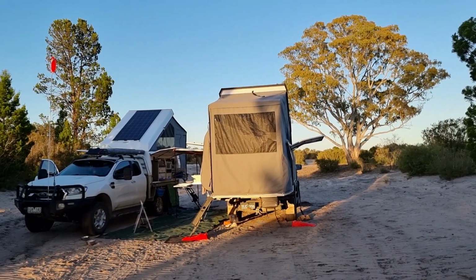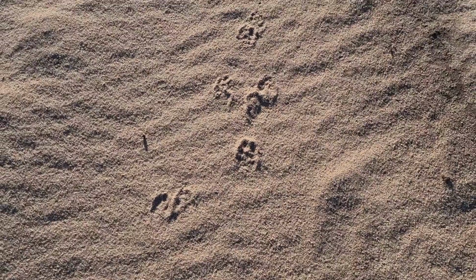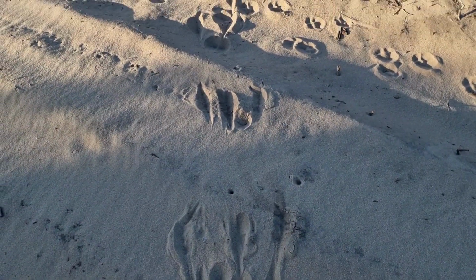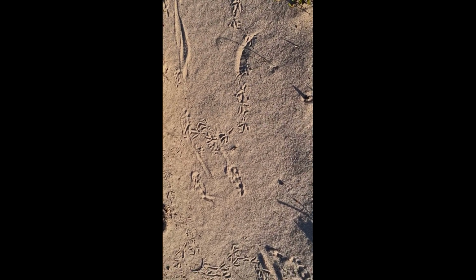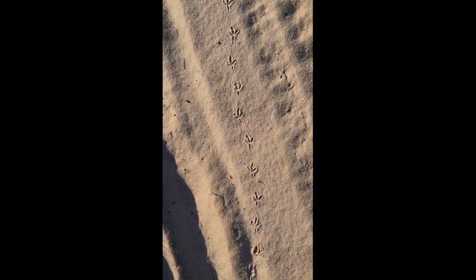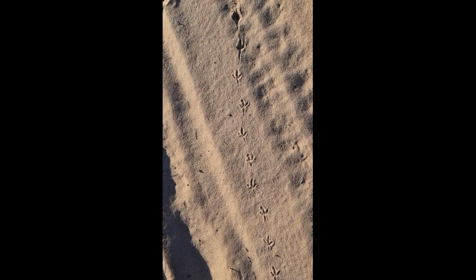Lovely early morning, all those clouds have gone. Looks like it's going to be a lovely clear sunny day. Looks like cat footprints, wild cats, feral cats. Kangaroo. Yeah, so these prints last night looks like been very busy. By the looks of that, it's quite obvious it's a female crested pigeon. You can see it's the way it puts one foot in front of the other.